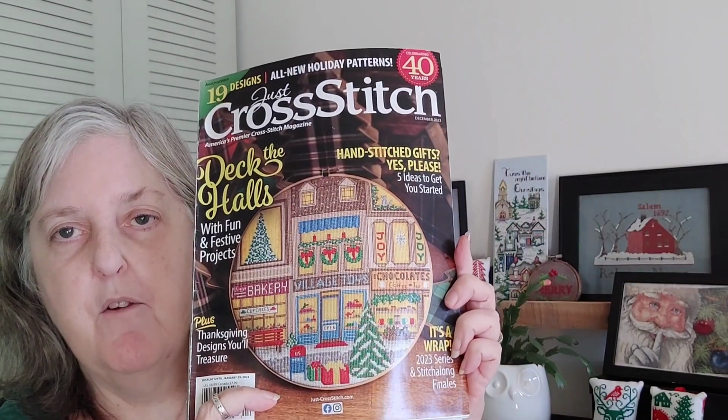Now the ones that I've spun and they are now getting worked on. The first one was, let me get the magazine here and show you. This one came from the most recent Just Cross Stitch magazine. This is December 2023. Let me get the picture. I gotta be kind of careful of the patterns on this page as well. So right there, this is Old St Nick.